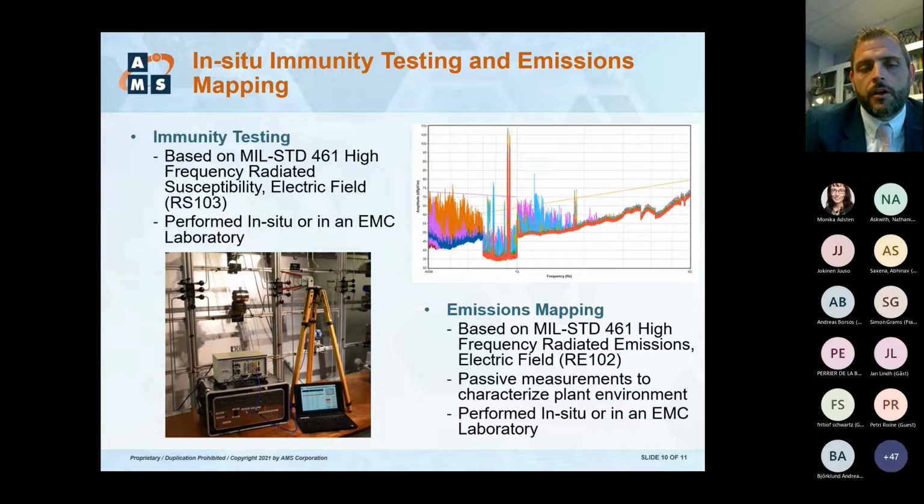And like I said, the benefit of that is you can go to a lot higher power levels than 10 volts per meter and show that, hey, we have margin and we don't expect to see any vulnerabilities. Kind of compared to that is just regular emissions mapping, just going out and characterizing what the environment looks like. Again, as you go about trying to maintain your spectrum and understanding what's actually out there, you can characterize what the environment looks like.